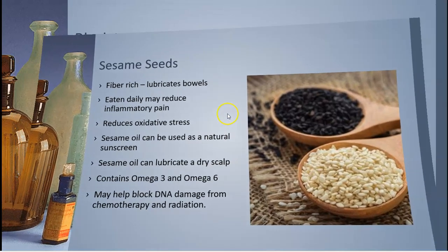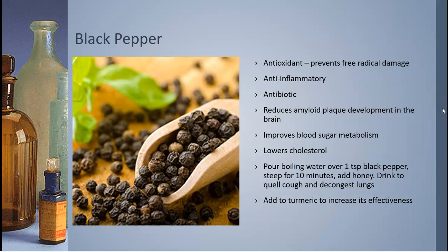Okay, and next is black pepper. And black pepper is very surprising. It's an antioxidant that prevents free radical damage. It's anti-inflammatory. It's antibiotic. It reduces amyloid plaque development in the brain if you're worried about Alzheimer's. It improves blood sugar metabolism. It lowers cholesterol. And to use black pepper, you can pour boiling water over 1 teaspoon of black pepper, steep for 10 minutes, add a little honey and drink to quell a cough and to decongest your lungs.